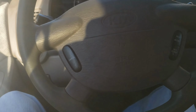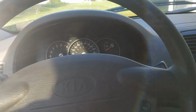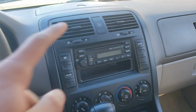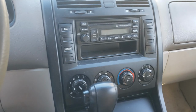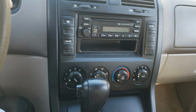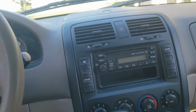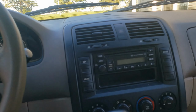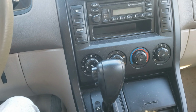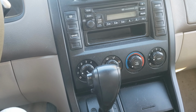Even has cruise control. I don't know why there's liquid on the steering wheel. It's got fresh inspection. It has a working radio, a working AC system, working heat. Even my Jeep doesn't have all that. My Jeep doesn't even get up to 210, like the halfway point, on a normal day. It has to be above like 80 or so for it to start climbing up in temp. So, yeah, this has working AC and everything.